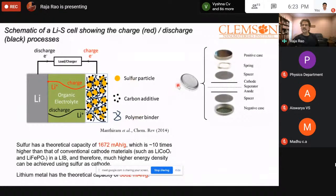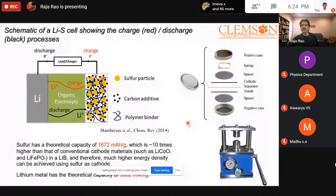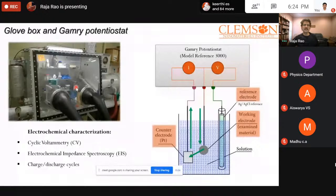This is your cathode, which will be the aluminum foil with this slurry here. And then you have to put a separator so that they don't short out. And then we use some mechanical springs here to make sure there are no loose parts in this cell. And then we use a crimping machine like this one, and we make a coin cell battery. And of course, you can't do this in air because all these are air sensitive. Here is a crimping machine inside a glove box in my lab. So we do all of this inside the glove box.